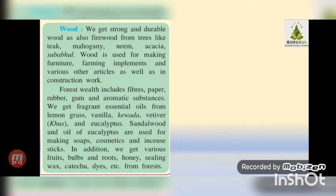Subabul. So these are the names of the trees. Subabul, mahogany, neem, these names you might have heard, or which are vernacular in our day-to-day language. These words are only used for those plants. Wood is also used for making furniture, farming implements and various other articles, as well as in construction work.